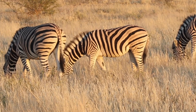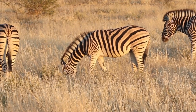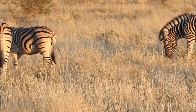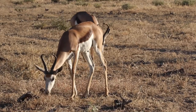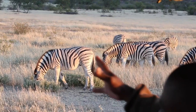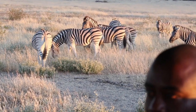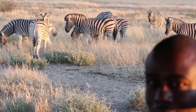So what you guys see here is that it's early morning. What they usually do in the night is they go up onto open plains like this. Most of the plains animals like springbok, zebras, oryx, and so on would, for safety reasons, sleep just in the middle of the open plains. This just gives them a high chance of seeing when danger is approaching.